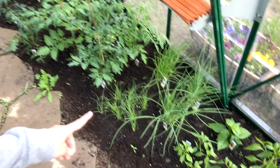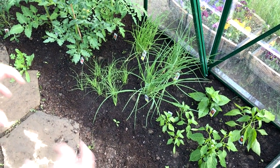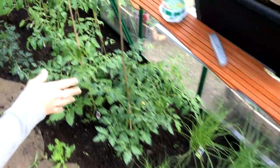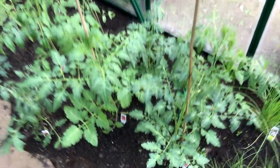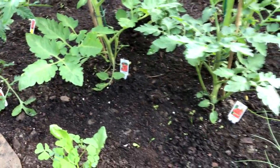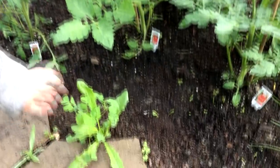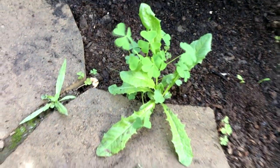Our onions are doing well. I think we might need to thin them out, we'll see. We got so many tomatoes, more than last time. I think we have 13 different kinds of tomatoes. We have our weeds. This is such a nice weed and I don't want to take it off.